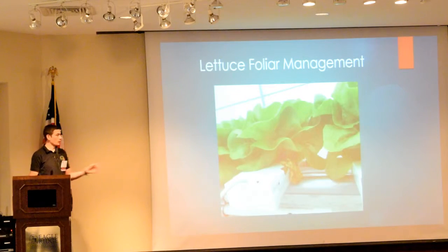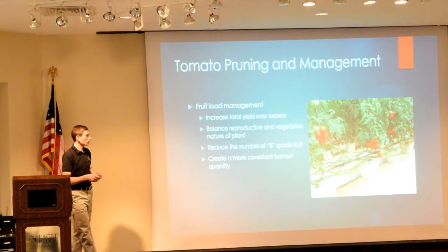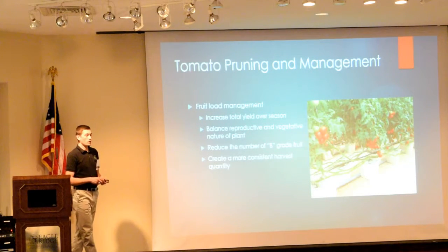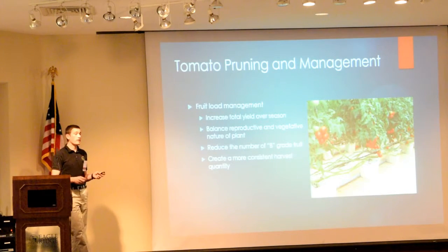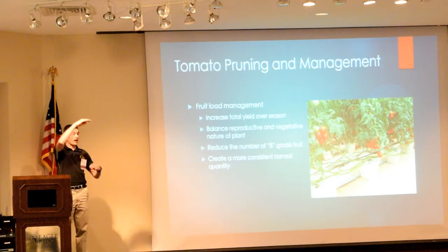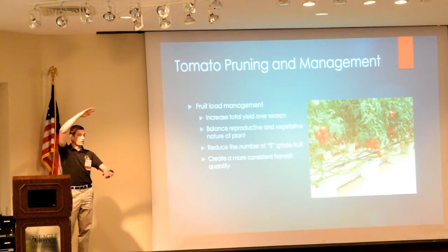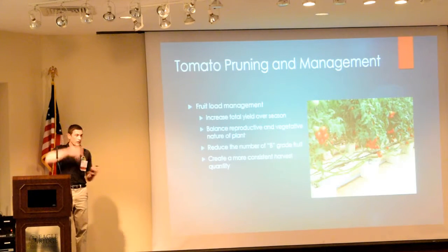All right, so talk a little bit about, yes? How do you know how far you're going to prune leaves off of that? It's going to vary basically on the height of your greenhouse, but typically we're going to prune so that we've got 7 to 9 leaf sets from the top of that wire all the way down to where that growing point is.